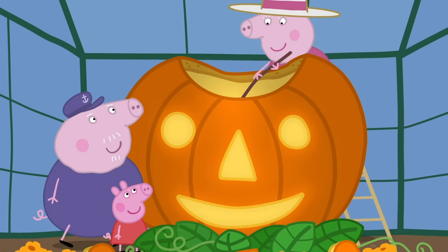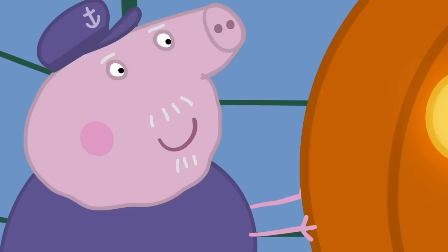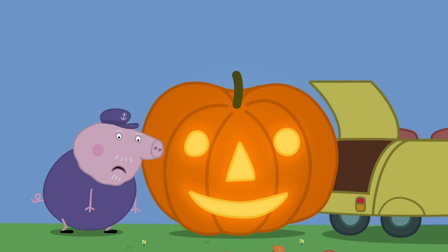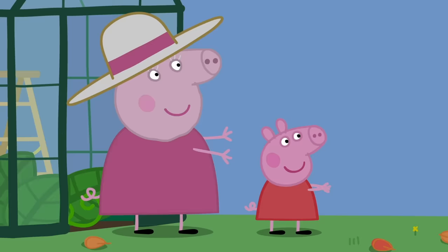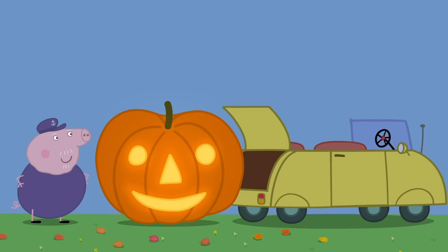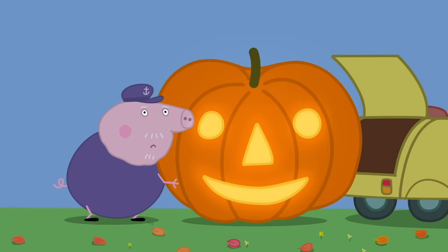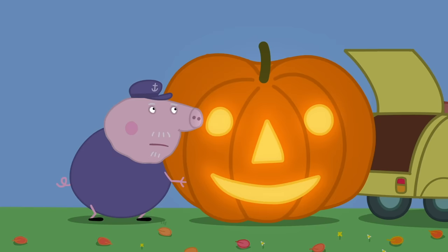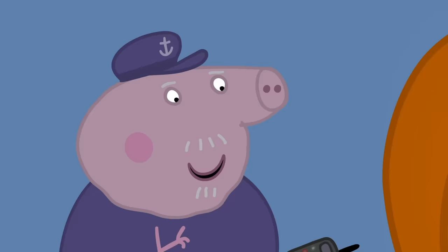Now we put the pumpkin into the car. The pumpkin is very, very heavy. There. Step one complete. We're out of the greenhouse. Now for step two. We lift it into the car. The pumpkin is impossible to lift. I told you it was too big. It's not too big. We just need a bit of help.